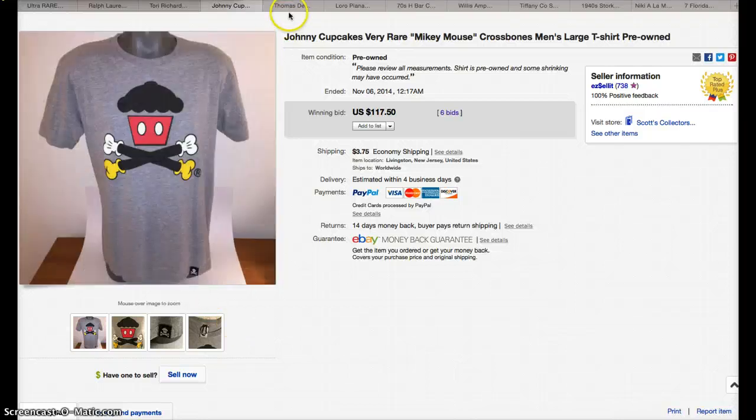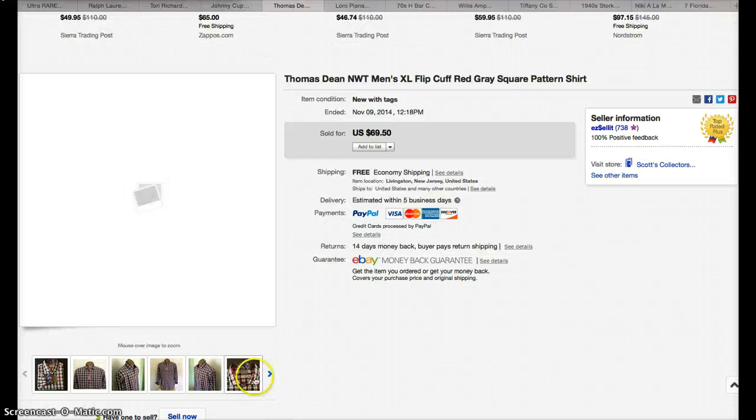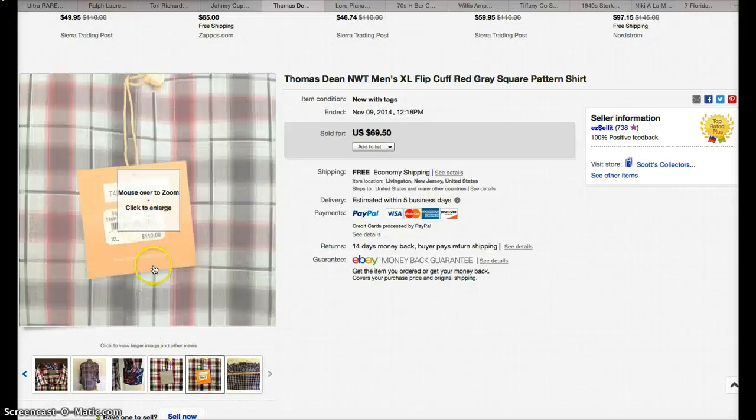Moving along to one of my favorite brands, Thomas Dean. Now, this was a Thomas Dean new with tags. I bought these at a Dillard's outlet store in Florida, and I paid $19 each. I bought four of them, new with tags. And what's nice about them is I bought different designs, but they all have the flip cuff and contrasting collar. And I held on to these for a while. I listed them, and finally they began to sell around the holidays. This one sold for $69.50. If you can see the price tag on here, the original price is $110.